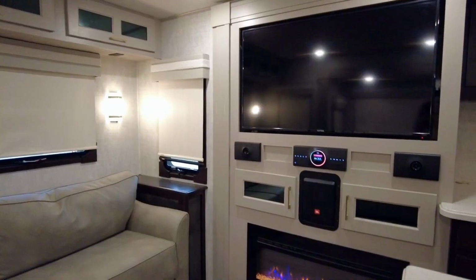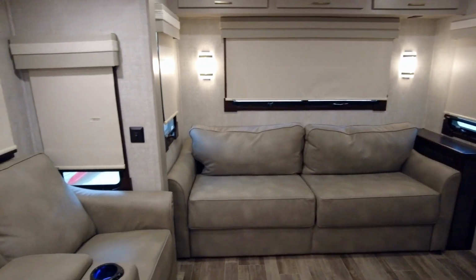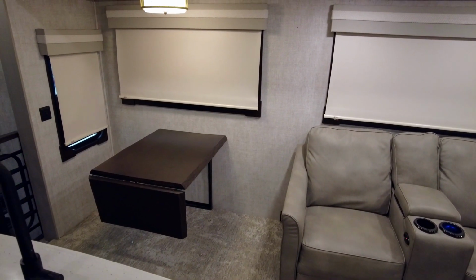At the rear, the entertainment center features premium sound equipment, fireplace, large sleeper sofa, and a pair of theater-style recliners perfect for relaxing. On the same slide is a wall-mounted freestanding table.